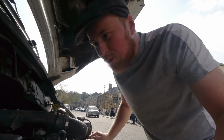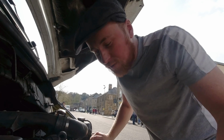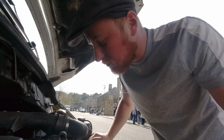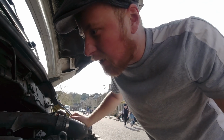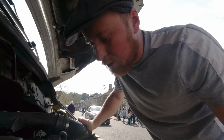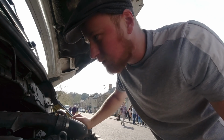Broke down in the middle of Bakewell. Not ideal. I've been doing this on and off now a little while, and coupled with low power and a gearbox issue, quite a lot, this van's starting to tell me she's beginning to die. Just been doing a little bit on Google, and it looks like I need to change the cam and the crankshaft sensor, none of which I can do here or have the parts.